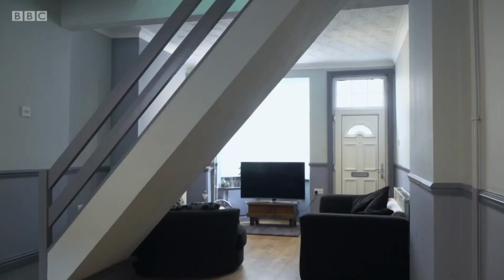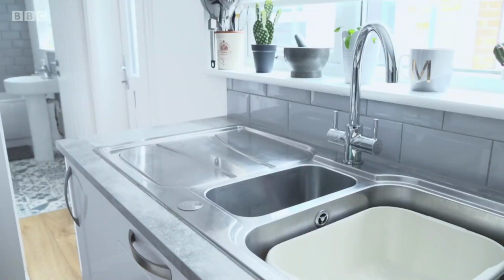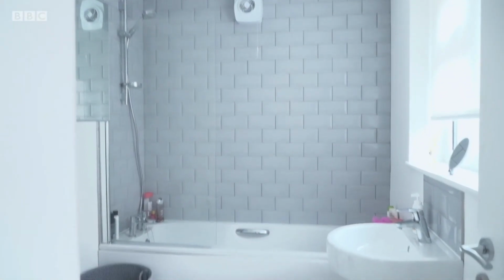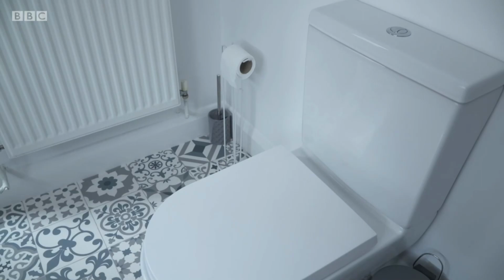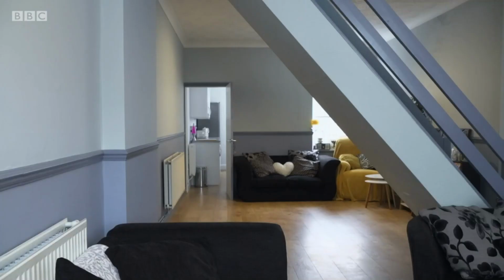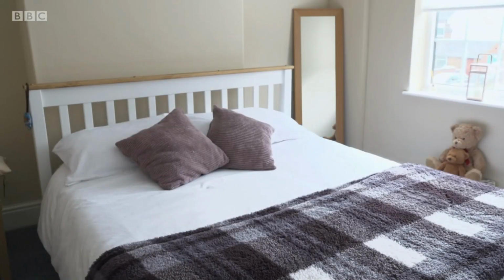It looks more than ready to let because someone has moved in and is calling it home. It is looking good, thanks to a fresh bathroom suite with a grey colour scheme which carries on through the whole of downstairs. Upstairs in the bedrooms, the fresh and modern look is also apparent.